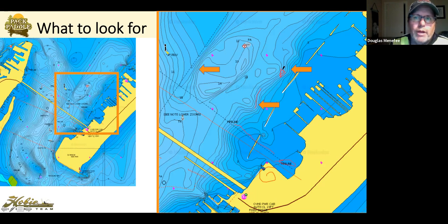So that's where redfish love to hang out. They love steep drop offs. So you look for steep drop offs, and if you can hang out right there, that's where redfish love to be. They love to hang out in 9 to 15 feet of water where water is running along edges.